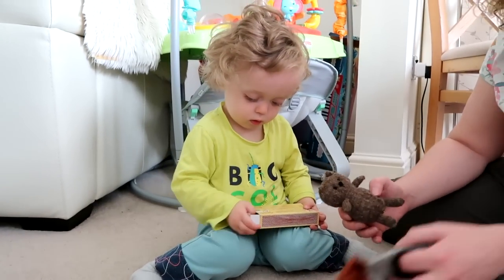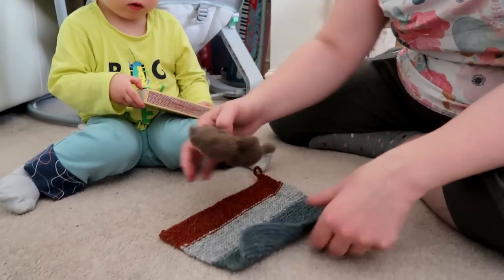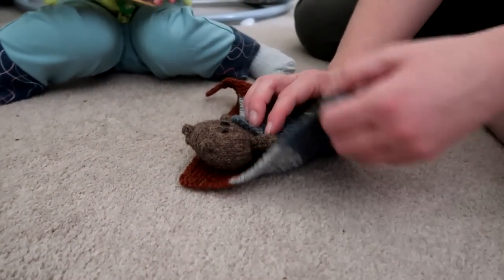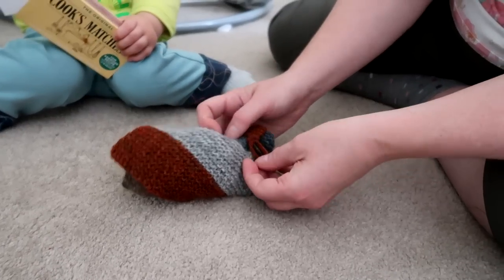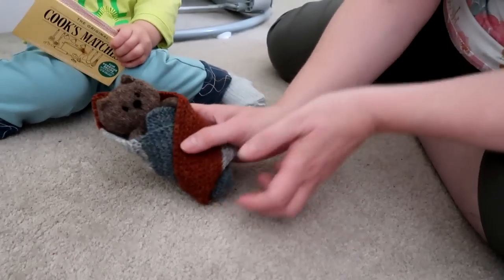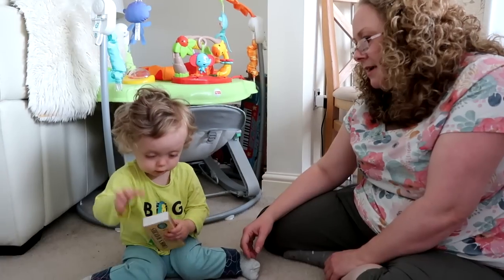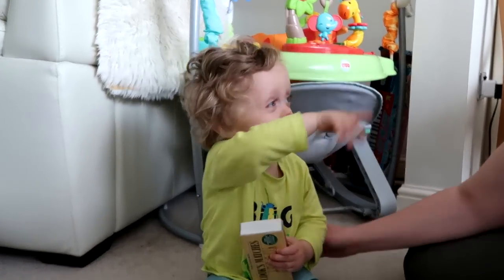So he's got a little blanket as well that you can put on him. Which way round does it go? This way. You fold it up. It goes in. And then there's a button attachment at the back, which is really cute. Say bye-bye. Good boy.